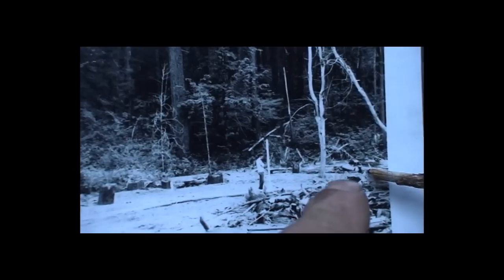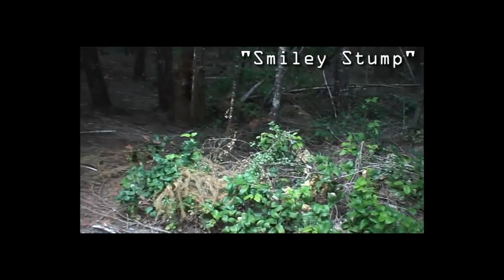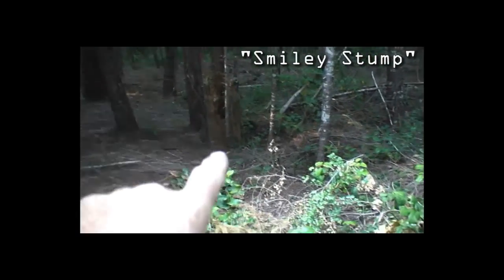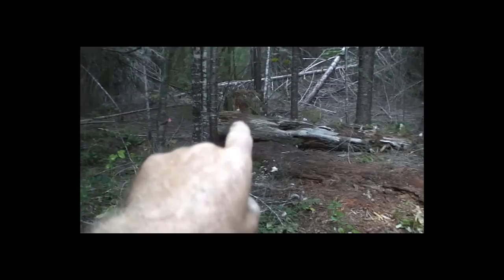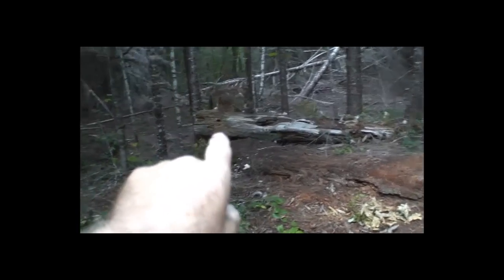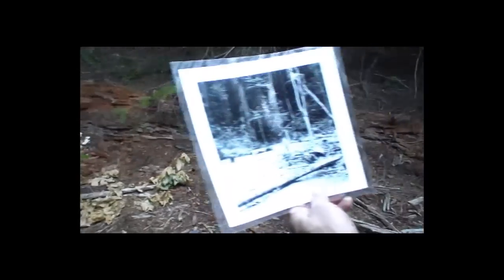Right there, it's the angle of that log, and there's like a stump on the back side of that. And the smiley one's right here with this down debris right here. Well, that's pretty much right here. Smiley. Organic material logs. There's another cut off log across here, and there's one hidden in the background. And that's pretty much this one here piled up like this one here. Yeah, it's a debris pile.